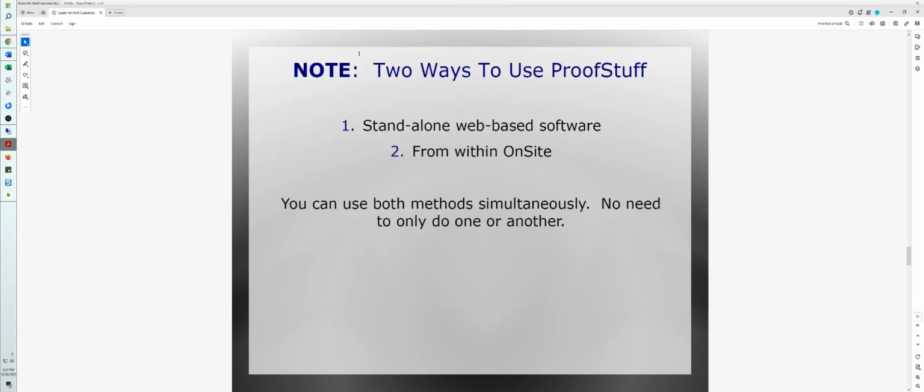Okay, so as I mentioned, there's two ways to use ProofStuff. It can be a standalone web-based software, or you can use it from within onsite, and you don't have to pick a method. You can do both of them simultaneously. In fact, if you're using the web and you type in your order number, it'll just automatically attach it to the order. So if you added it from the web, it'll be there when you go into your onsite system.